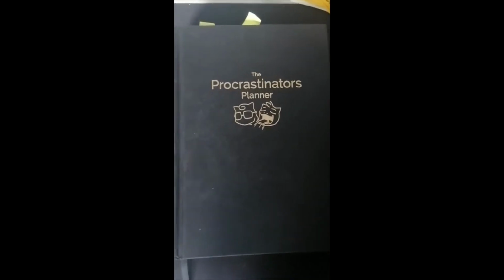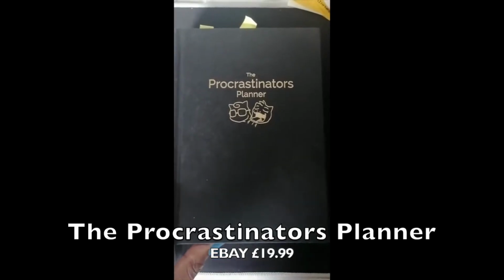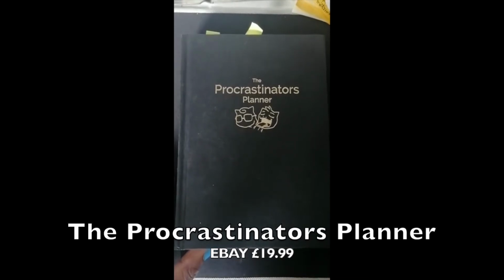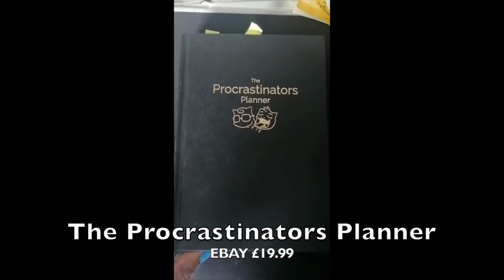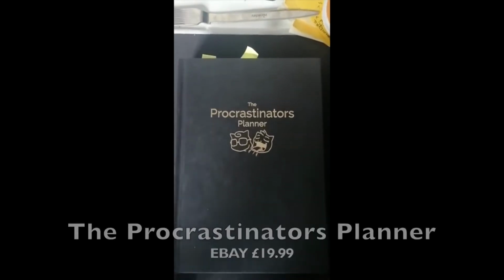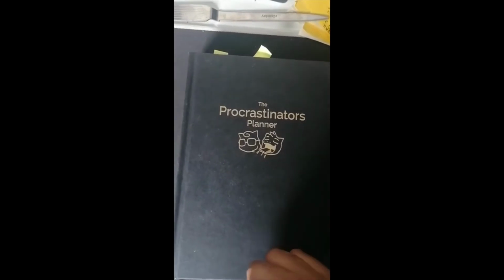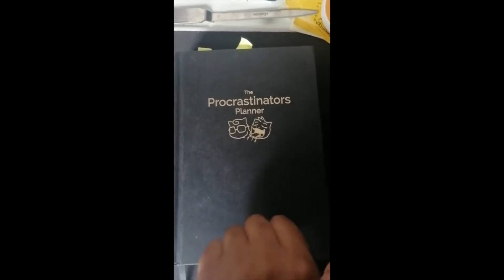So this is the Procrastinators planner. I bought this on eBay back in December 2019 and I paid $19.99 for it. I bought this planner because I was going through a stage where I found it really hard to focus on certain tasks that I was doing.